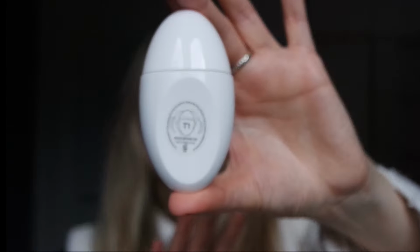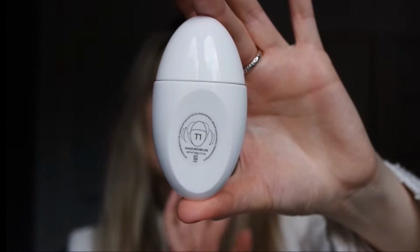In this video I want to show you the skin tint application. This is T1. I'll also show you the 3 lip liners applied on my lips. Let's start with the skin tint.